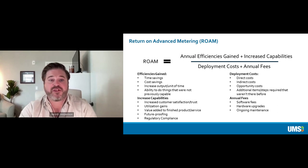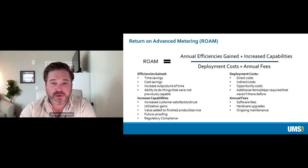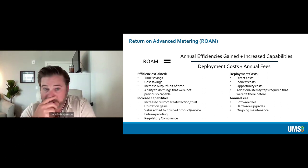And so just to give you an idea of what some of those might be: in an advanced metering project, efficiencies gained might be time savings. It might be cost savings. It could be increased output per unit of time, meaning if it normally would take me 8 hours to send out bills for my entire system, and now that I migrated to an AMI system, it takes me 2 hours, I've got a 6 hour cost savings. I've got increased output over whatever that unit of time is.